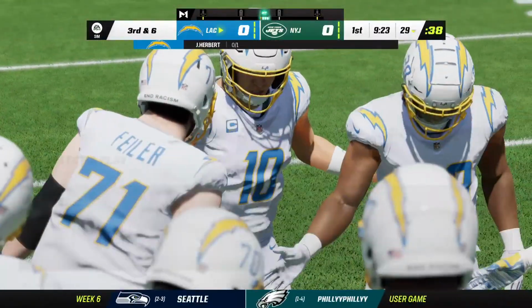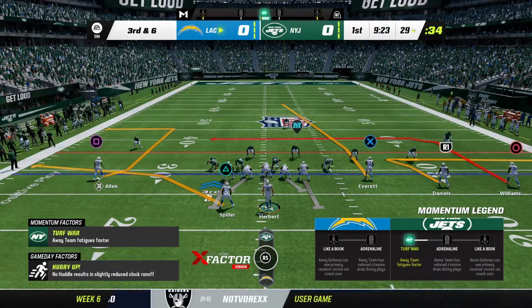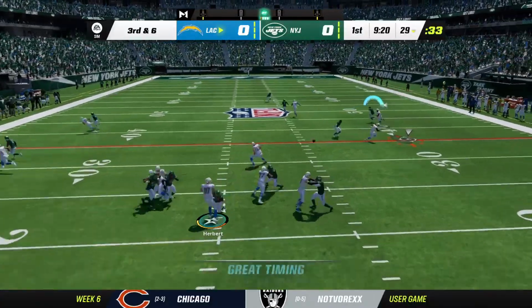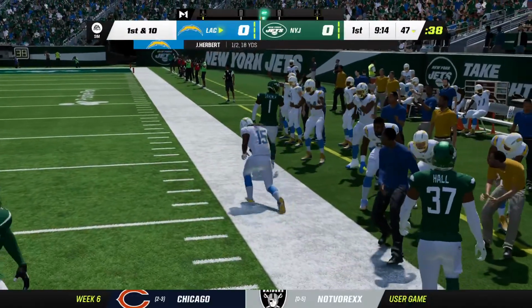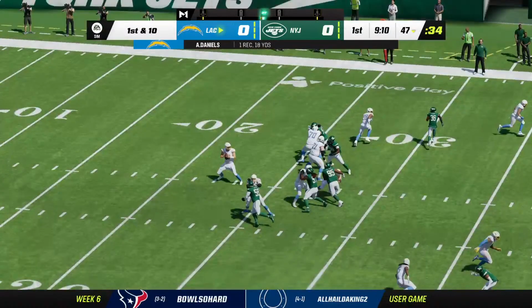Now, meanwhile, here's a second down throw that's knocked away and incomplete. Going to throw on third down with Herbert. He finds his man, complete. That's Daniels. And he is going to have the Chargers first down as they're able to get the third down conversion.